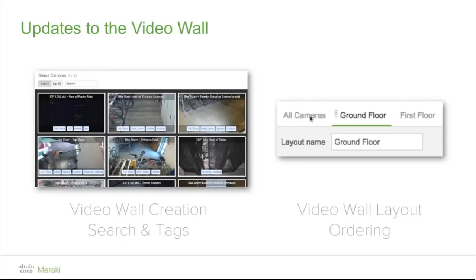The downside was it was really hard to create these very quickly when you started to get lots of cameras or when you had lots of different layouts. So we've improved that with some video wall creation tools. You can now search for cameras within your camera pool, so you don't just have to go through the thumbnails. This is great if you're exceeding the 100 camera count in a particular Meraki network. And you can now reorder the layout for the video wall.